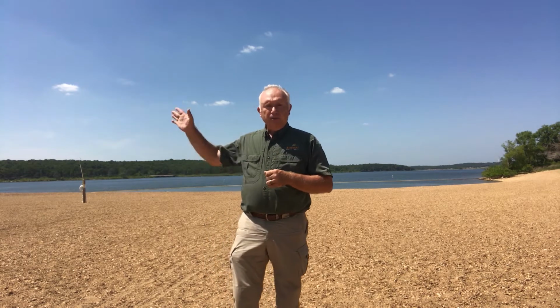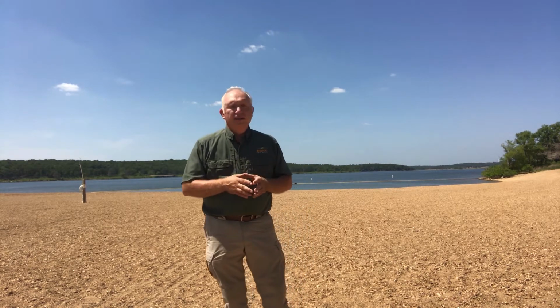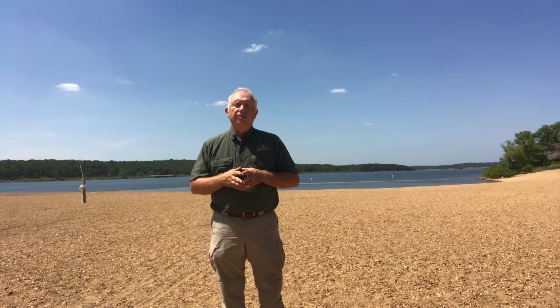We also have a shelter house on the Pittsburg side that you can rent for the day if you'd like, to have family reunions or other activities there. Or you can just come in and use it for the day. We also have a picnic area on the Hermitage side where you can bring your family down and just enjoy a picnic together. We also have boat ramps on both sides of the park, both public boat ramps where anybody can access them, as well as a boat ramp on each side for the campers that come and use our facilities.